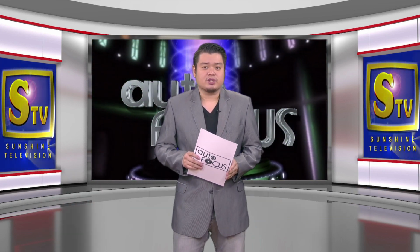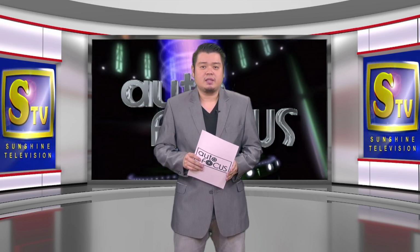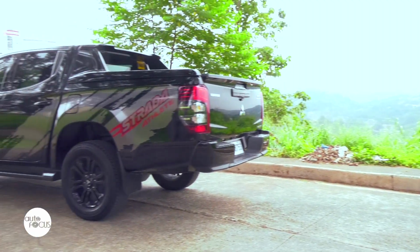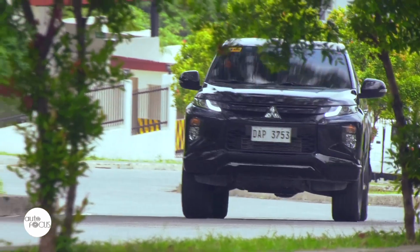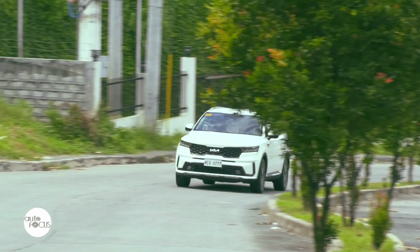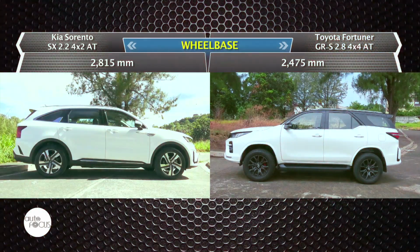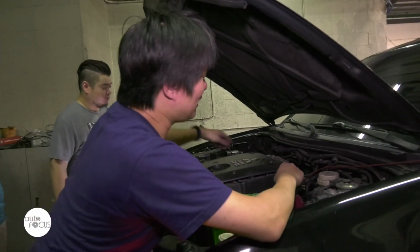Here are our features on this edition of your electronic magazine, exclusive to the automobile and its industry. Rounding off our reviews of two vehicle models presently in the local market, a pickup from Mitsubishi, the Strada Athlete Black Series, and a subcompact SUV from Volkswagen, the T-Cross SE. Plus a feature-to-feature comparison of two mid-sized SUVs, the Kia Sorento 2.2 SX 4x2 AT versus Toyota Fortuner GR-S 2.8 4x4 AT. On Autopedia, we'll talk about the Boost controller.